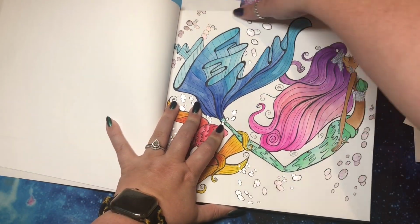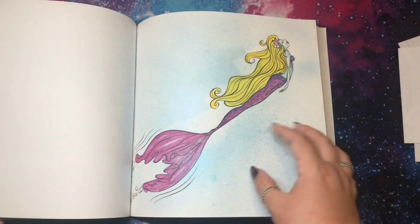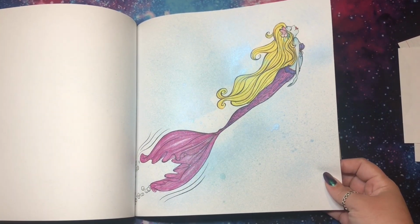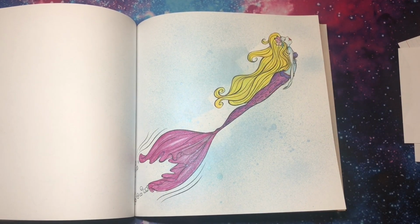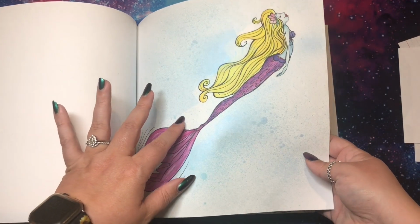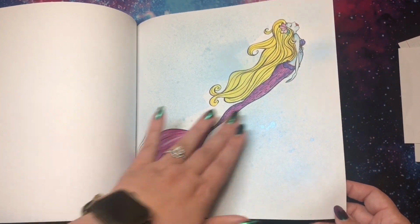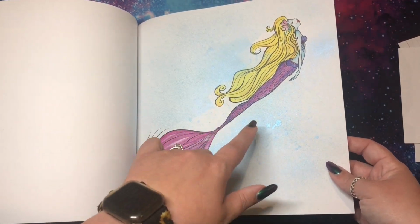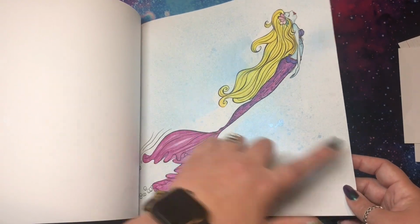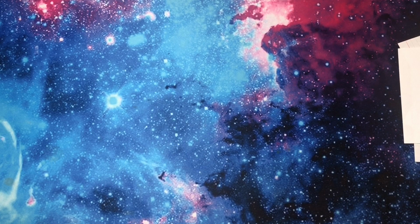And then this next one I did on my own. I don't know what happened here. I tried to use sprays like from scrapbooking, mists, and it went terribly wrong because I did the mermaid first and then tried to spray afterwards, and you can see the post-its I put to cover her, and then it just got all over her anyway, and it was a mess. So let's not dwell on that.